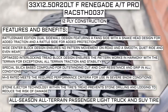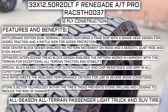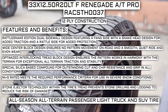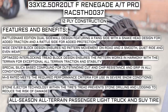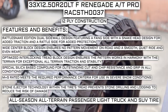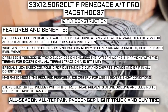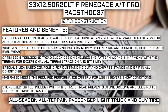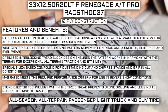Wide center block design ensures no pattern movement on road, and a smooth, quiet ride and even wear. Optimized interlocking tread block design ensures the pattern works in harmony with the terrain for exceptional all-terrain traction and stability. Special silica-based compound for outstanding cut and chip resistance and grip in all conditions. Mud and snow rated means it meets the required performance criteria for use in severe snow conditions. Stone ejector technology within the tire's tread prevents stone drilling and lodging to reduce the risk of damage.